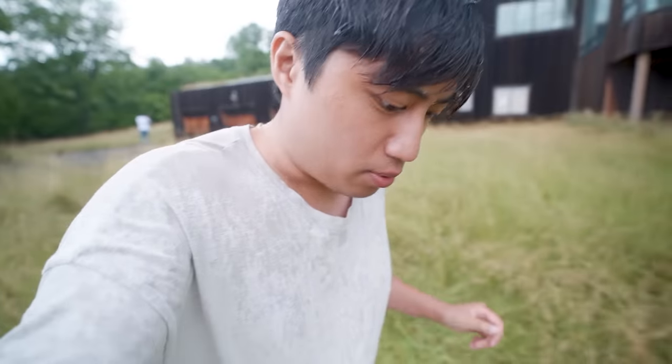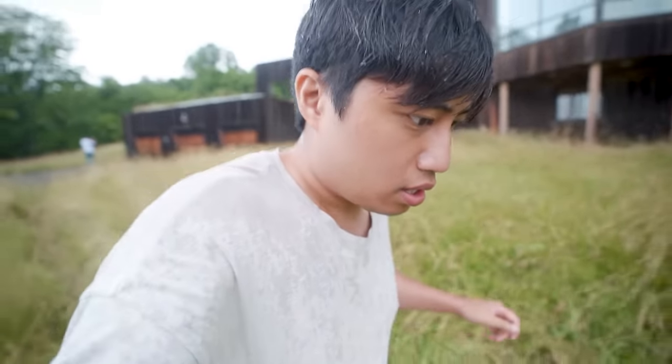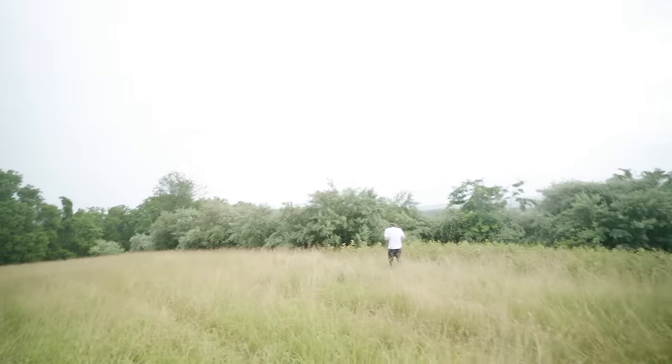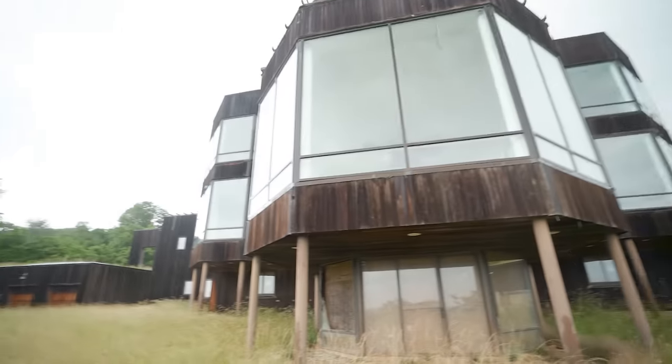Imagine how many ticks are here. Definitely gotta check myself out right after this exploration. I'm wearing shorts too. I actually like how we're exploring this in the rain. Gives it a cool vibe.